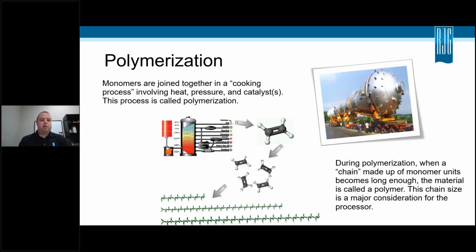So real quick, just a little bit about how plastic is made. When we take all these monomers, we have to combine them together to make these long polymer chains to make plastic. This process is called polymerization. The problem with this polymerization is when we're making these long chains, some of these chains start to form sooner, and so they become longer, and some form later, so we have these shorter chains.